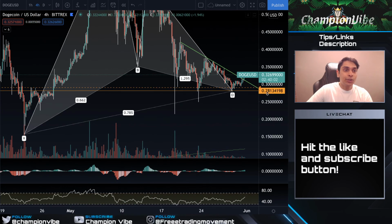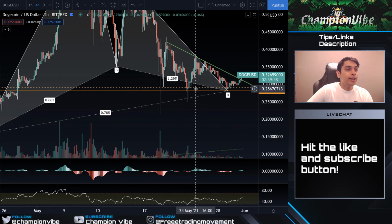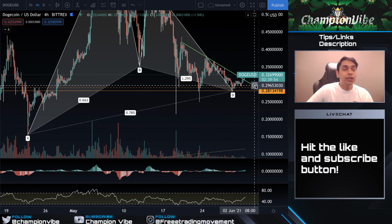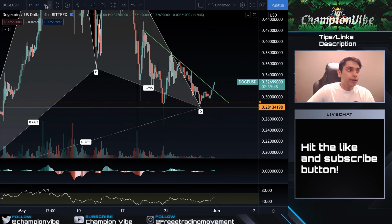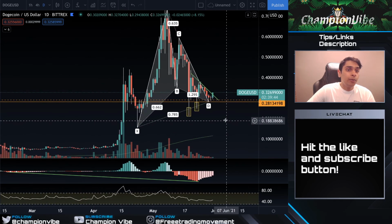You can see that this 28-cent level was your resistance in April of this year, at the end of April. And as of pretty much the last week and a half, it's become your support. So anything above 28 cents on Dogecoin looks good. Also breaking this little trend line or supply line. It's already above it. We'll see what happens.